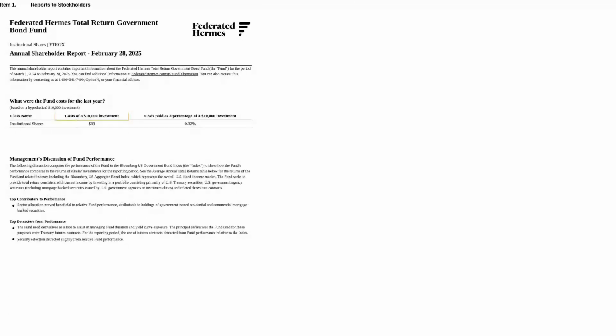First, let's talk about costs. For every $10,000 invested in the institutional shares, it cost about $33, or 0.32%. In Class R6 shares, it's a bit cheaper at 0.32%. For service shares, it will be 0.66%, or $68. So a lower percentage is better.